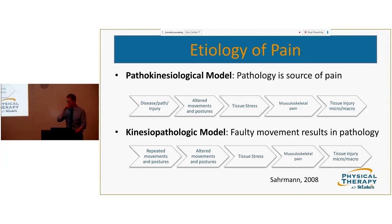So the example we'll use for the pathokinesiological model is something like a tear of the supraspinatus that leads to some kind of decreased shoulder strength and stability. And then we start to develop painful movements from that. Then we lose function.